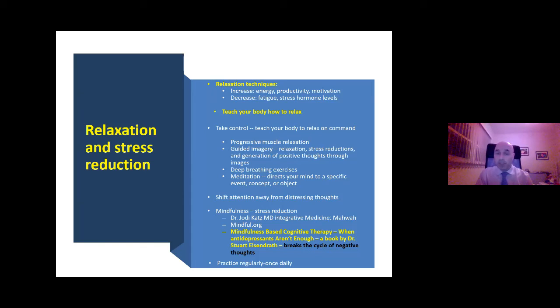Progressive muscle relaxation. A relatively new technique of guided imagery: relaxation, stress reduction, and generation of positive thoughts through images. Deep breathing exercises. Meditation is very helpful: the ability to direct your mind to a specific event, concept, or object, trying to shift your attention away from distressing thoughts. This concept of mindfulness is very popular these days. I have listed here Dr. Jody Katz, an integrative medicine specialist in MAWA, and also mindful.org.